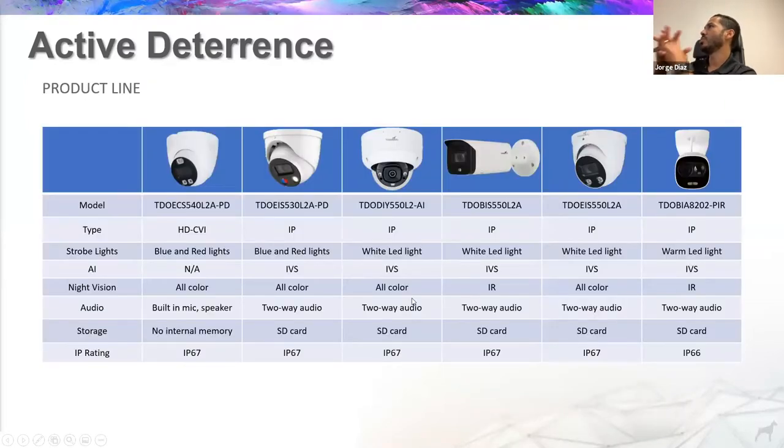Now let me show you the product line. These are the cameras that we have that are available for deterrence, okay? On HDCDI, we currently have another two models, but these models are gonna be replaced by the first model here on my list, the first model on the left. The TDOECS54L2A-PD, it's gonna be a deterrence camera on HDCDI, that is going to have the blue and red LED lights.